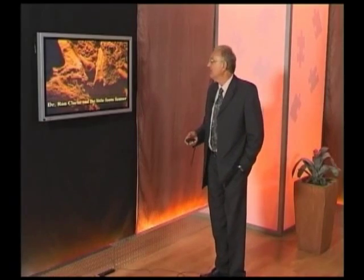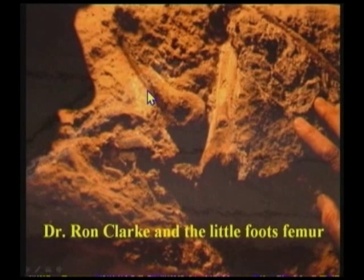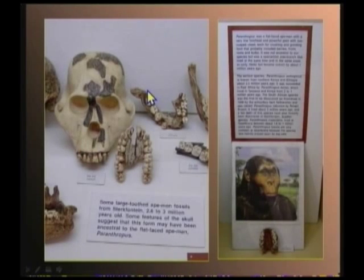So is there any evidence for the evolution of man here? Surely not. This is Dr. Ron Clark's little foot femur, which is on display in the museum. Some large tooth apeman fossils from Sterkfontein, and they give the millions of years. These are ape deposits, 100% ape.